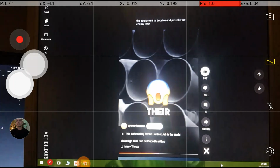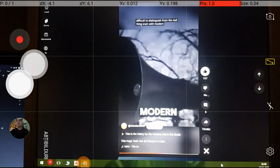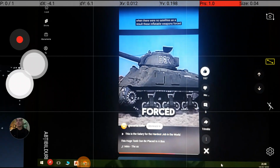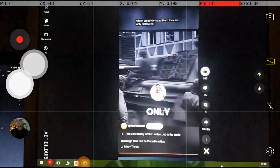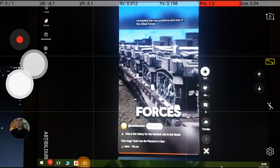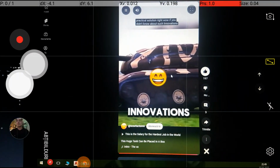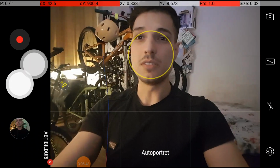Their realistic design made them difficult to distinguish from the real thing, even with modern reconnaissance, not to mention the days of World War II, when there were no satellites. As a result, these inflatable weapons forced the Germans to waste a lot of ammunition, which greatly irritated them. They not only distracted the enemy, but also concealed the true positions and size of the Allied forces. Their low cost made them cost-effective, making them a practical solution. Right, wow, if you didn't know about such innovation. So this is really funny.